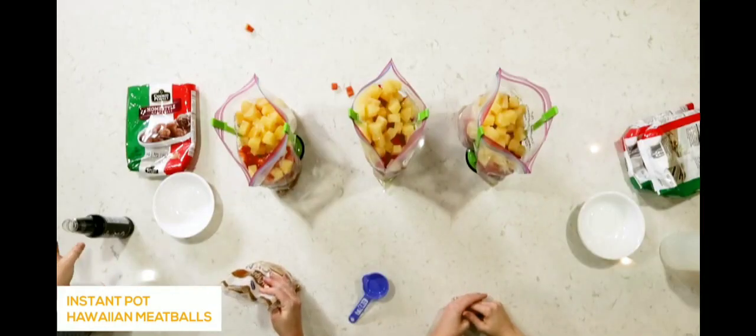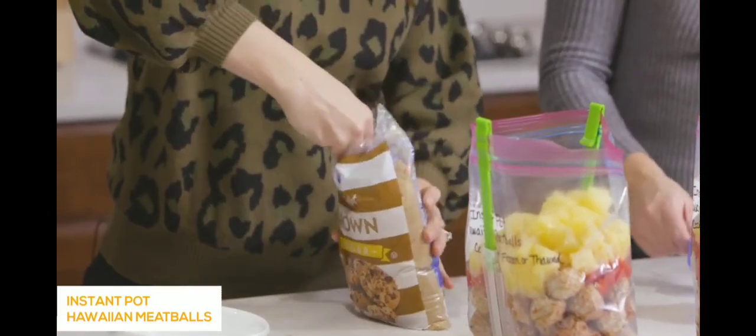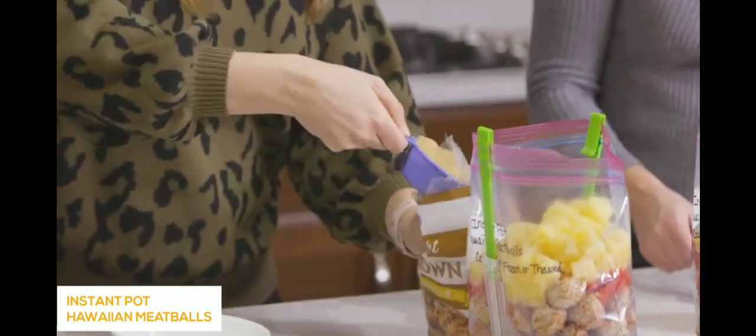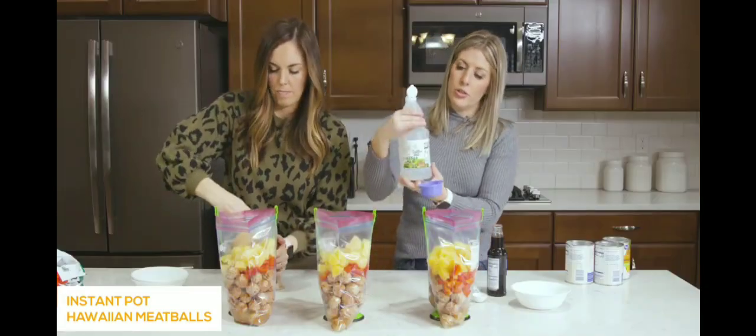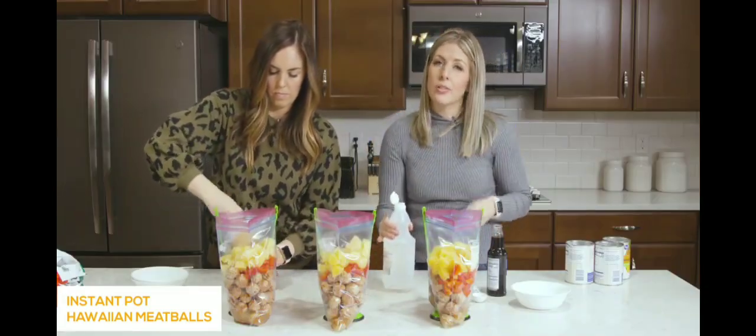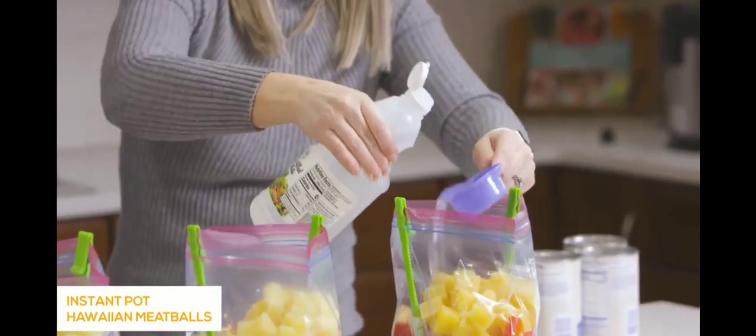Okay. All right, so first thing going in, we're gonna do 1 cup of brown sugar. Just pack it in there. Into each one. And while she's doing brown sugar, I'm going to do the vinegar. It's about 2/3 cup of white distilled vinegar in each one too.